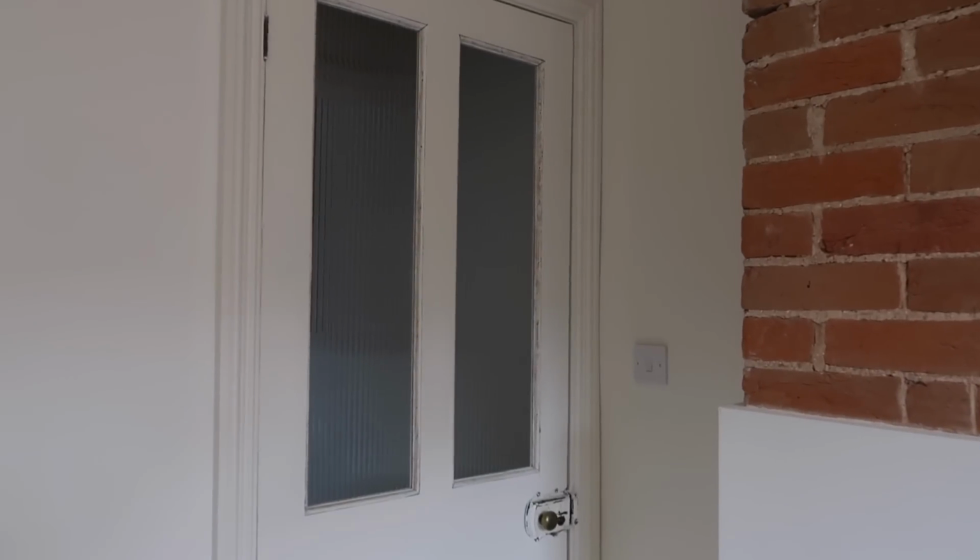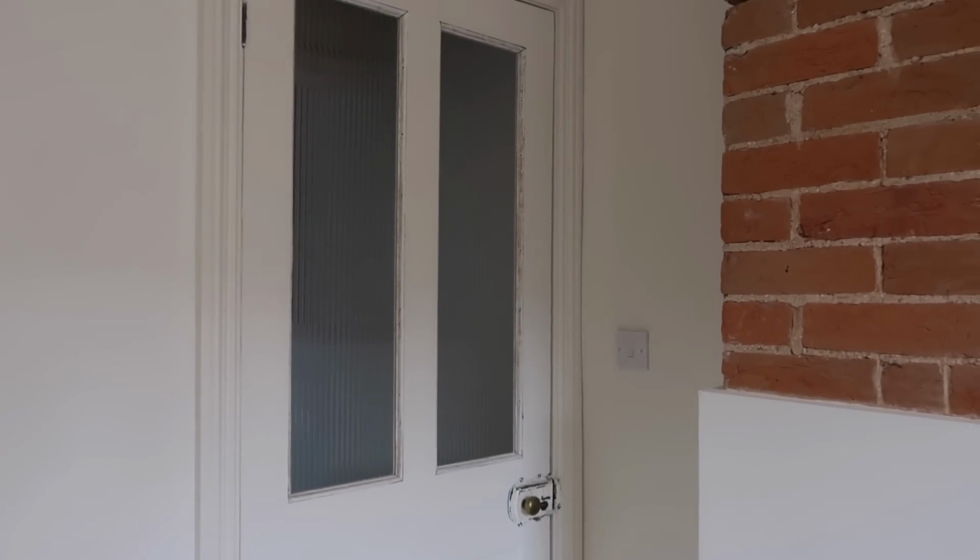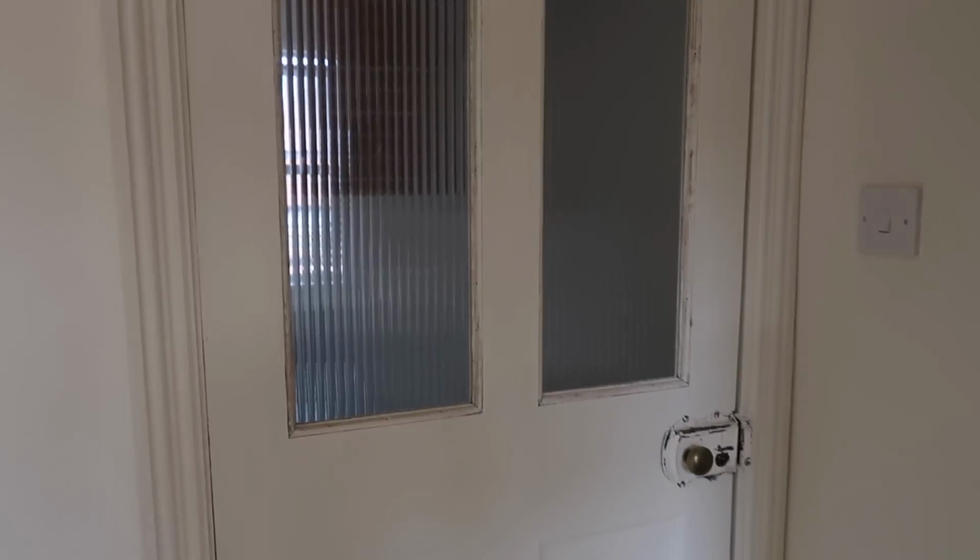But it meant we've restored the old doors that were in here. So this is a super old townhouse vibe, and it had so many dated features to it that we wanted to keep. So these are the original doors. They did have different glass in them. So this, for example, is just a little touch that we've added ourselves. We went for this ribbed glass, which I think ties in really nicely. It's very subtle, but still does the job of privacy.